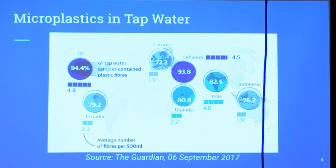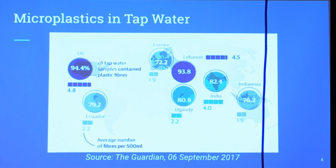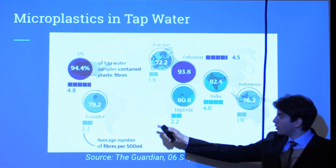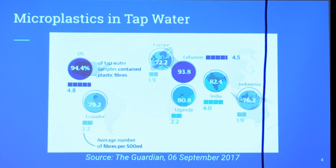Unfortunately, microplastics are not only in the ocean, they are also in our tap water that we're drinking or use to take showers. And here's a study that was published in The Guardian. It's quite shocking that 94% of tap water samples tested in the United States contained microplastics, and there was an average of 4.8 microplastics per 500 milliliters of tap water. And this was actually the highest number found in this study.